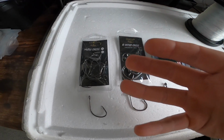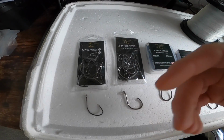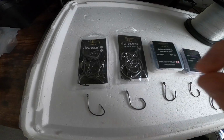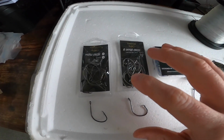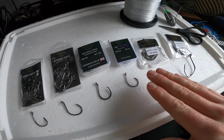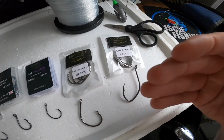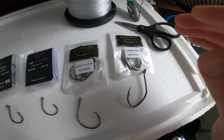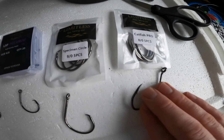They promote hooking the scissor of the mouth. They make unhooking easy, and the fish don't swallow it as much. So circle hooks are the way forward. Now, the Limitless range do a lot of different circle hooks. As you can see, I've got them all lined up here. And I've even added not a circle hook, but if you really don't like circles, then the Catfish Pro hooks, more of a meat style hook, might be for you.